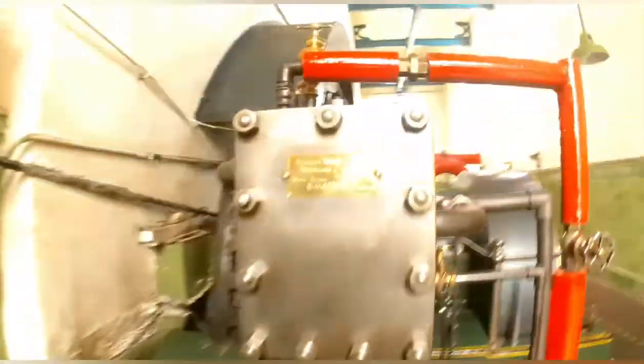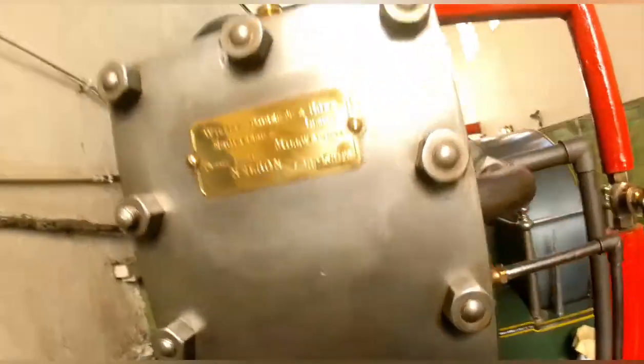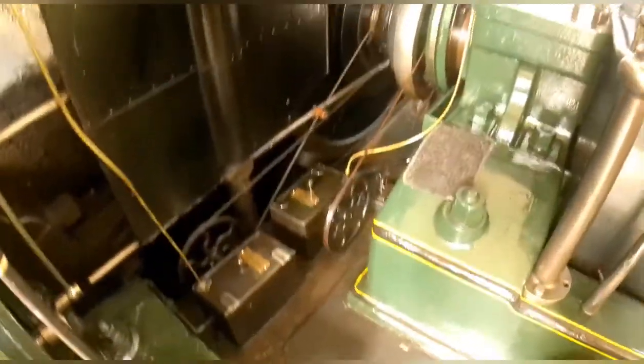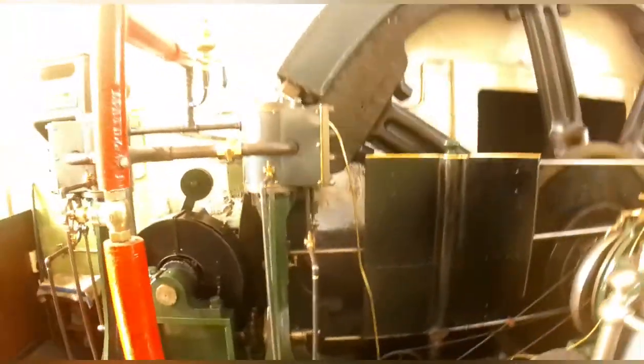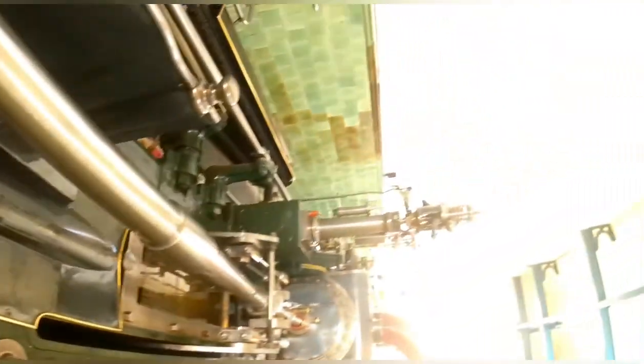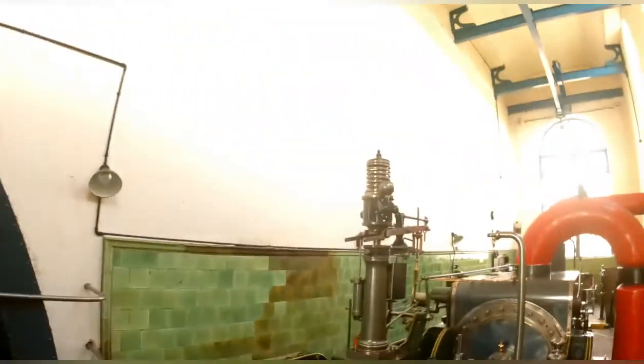If we're going to make it work for me. Queen's Mill at last. Still not as big as a coal mine engine. Let's hope it's not a piston broke, eh? Oh, it's going to be the spinny thing again.